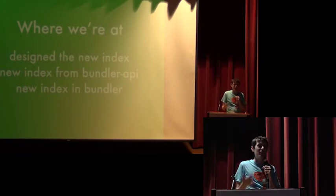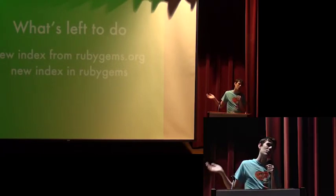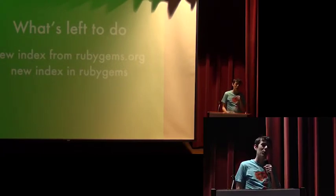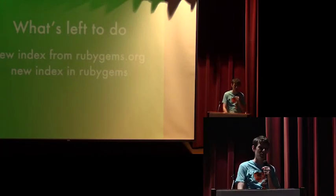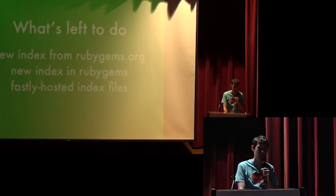It's pretty exciting. What needs to happen next is to get the prototype into a shipping version of Bundler, and then we want to get that same code into Rubygems itself, so that everyone is sharing this faster code and using the new faster index. Then we're going to switch to Fastly, and everything should be super great.